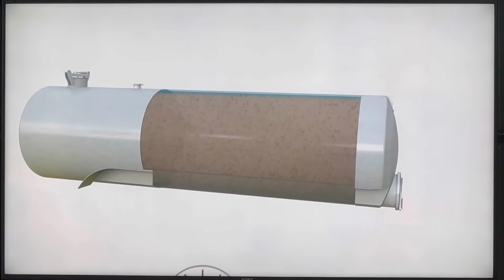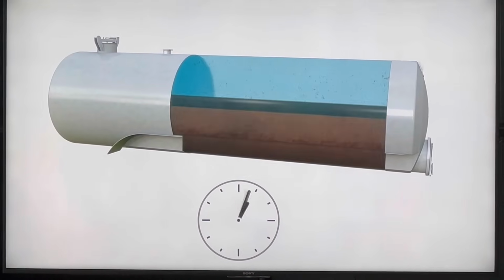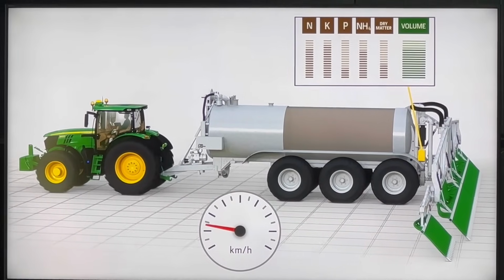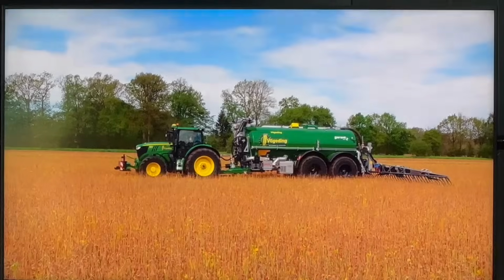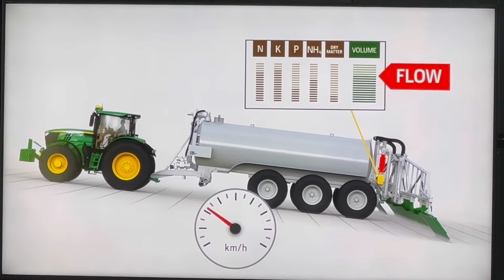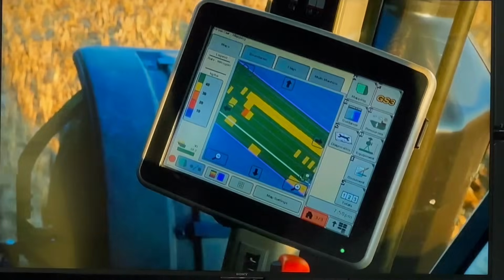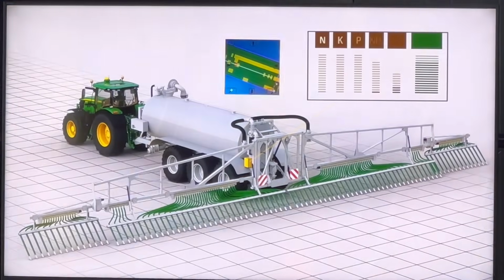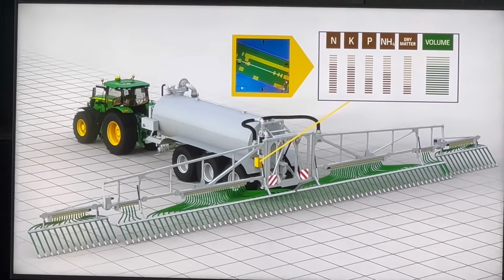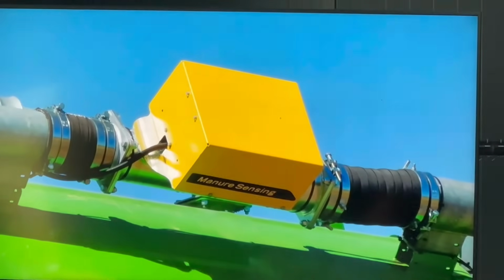Manure is a nutrient-rich but very heterogeneous organic fertilizer. Manure application is based on a specific nutrient target rate, for example for nitrogen. TIA, Tractor Implement Automation, adjusts the application rate through the speed control of the tractor, which is fully automatic in John Deere tractors. When speed control has reached its limit, for instance, the flow rate is modified in addition on compatible slurry tankers. Even more precision: applications based on the predefined prescription map with site-specific nutrient levels to match current soil conditions. Fully utilize the nutritional value of manure with John Deere Manure Sensing.